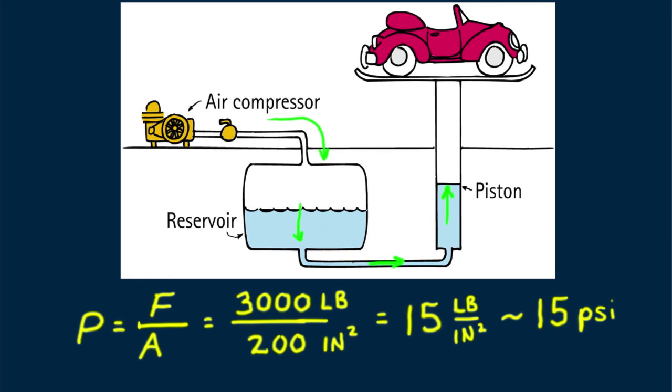Gauge pressure is over and above atmospheric pressure. When a tire is flat, for example, its gauge pressure is zero, but there's still atmospheric pressure in it. Gauge pressure, what gauges read, is the pressure in addition to the ever-present atmospheric pressure.